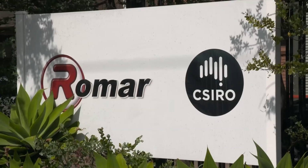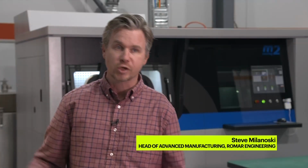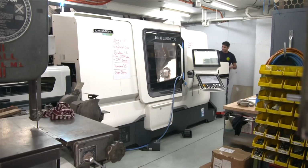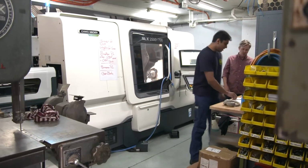At Romar Engineering in Western Sydney, we'll get somebody who has just researched something and is looking to take it to market. It doesn't matter the sector: biomedical, transportation, rail, space, we deal with all of them. It's just a matter of taking it from that early stage, this works, but we need to make it at scale and on budget. So we started a partnership with GE right in the middle of the pandemic, 2021.